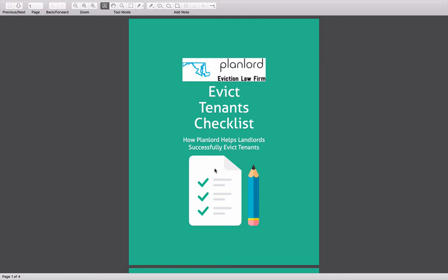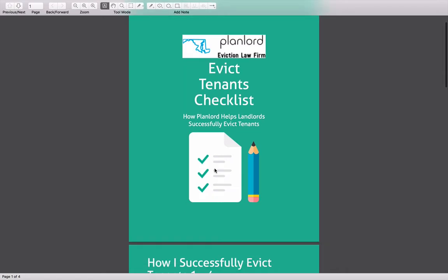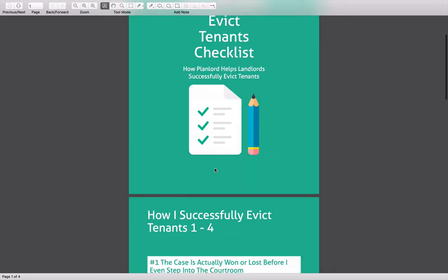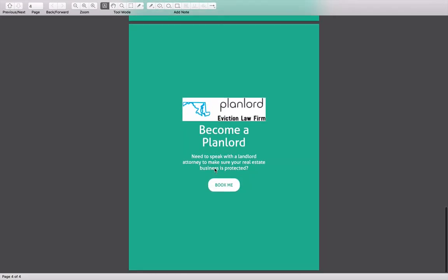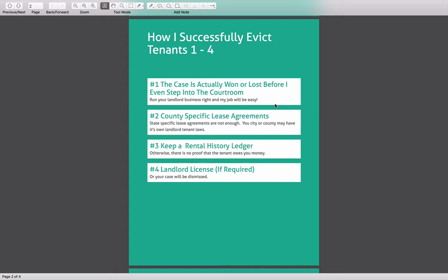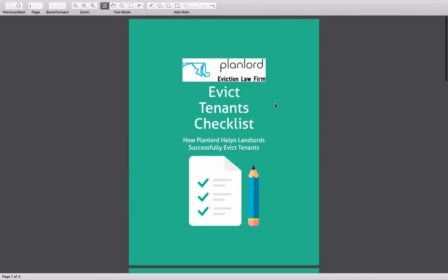I did a quick checklist to go off my latest blog post, how I successfully evict tenants 9 times out of 10, and I thought I'd make a quick checklist that you can download, and hopefully this will be helpful in running your landlord business too. Because if you run your business better, it'll make it a whole lot easier for me to evict tenants.